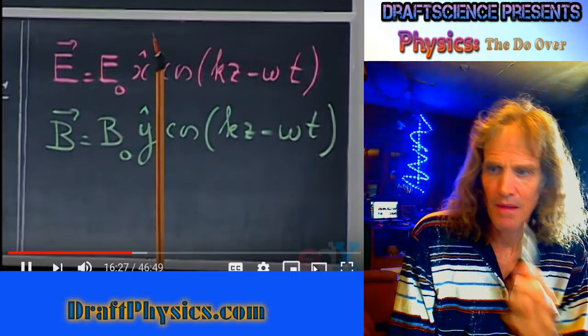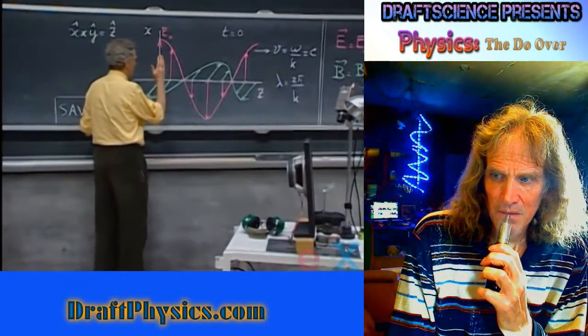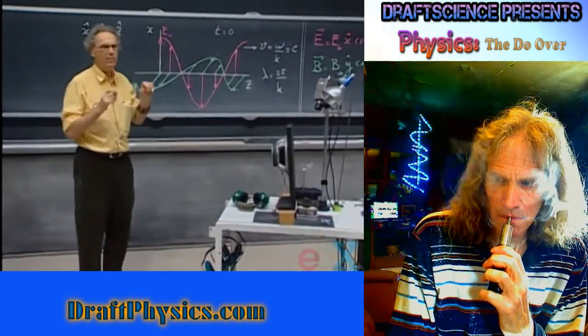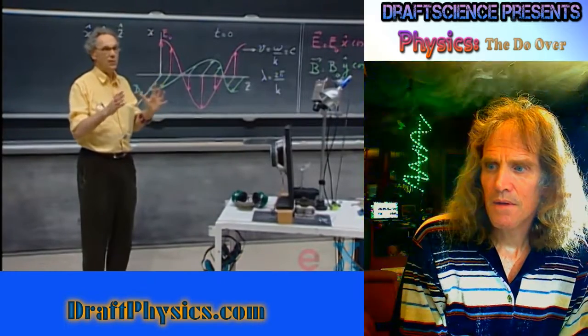We call them plane waves. And the reason why we call them plane waves is that if you take a plane anywhere perpendicular to z, no matter where you are in that plane, at that moment in time, the E and the B vector are everywhere in that plane the same.